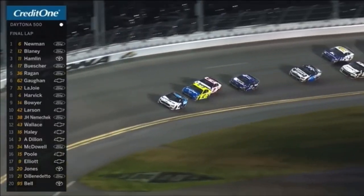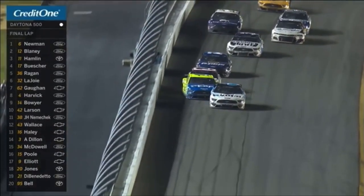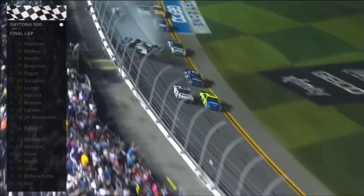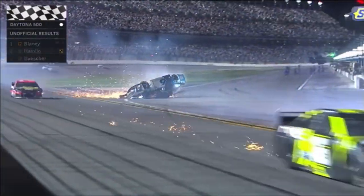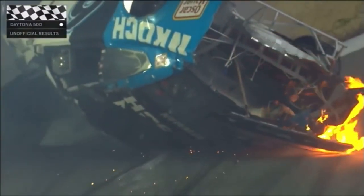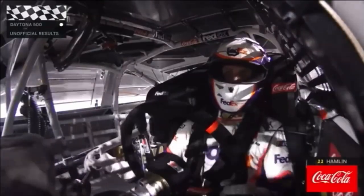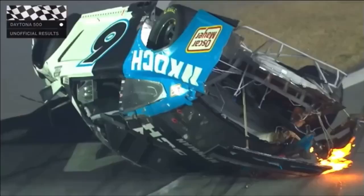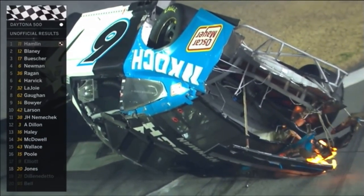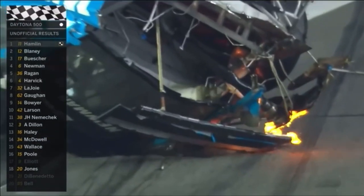Ryan Newman off turn four for the final time. Blaney to the outside, to the inside. Here comes Hamlin up the outside. Wow. Crash into the wall, into the air goes Newman. Upside down. In a shower of sparks on his roof, Ryan Newman comes across the line fourth and comes to rest. Scoring unofficial between Hamlin and Blaney as far as who crossed the finish line first.